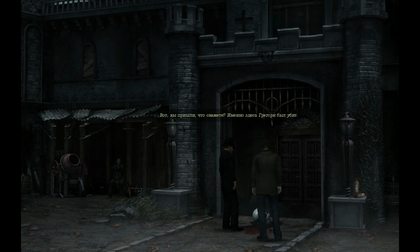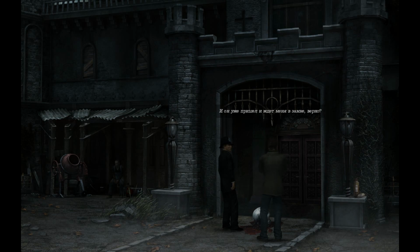Here, come and look, see? That's the place. That's where Gregory was killed. But they have already taken him away. Right by a stone skull. There's nothing more to do here. I take it the inspector wants to talk to me, Zach? Mm-hmm. And he's gone ahead and is waiting for me in the castle, right? It would appear so.